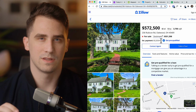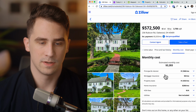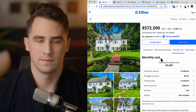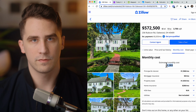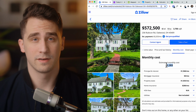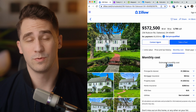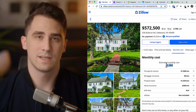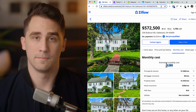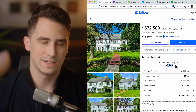So what we then have to do is scroll down here and come to the monthly cost section. I cannot tell you the amount of times that I've talked with a client and they've seen this number, then they go and look at the home, they write an offer, and then they talk to a lender and find out the monthly cost is actually going to be quite a bit more than this. And then they already are committed to this home. A lot of people, instead of saying, you know what, we took on too much, we're going to back out of this, continue to move forward with the deal with a payment they're uncomfortable with. This mentality is what a lot of people would call being house poor. We don't want that. So this is why this number isn't super accurate.